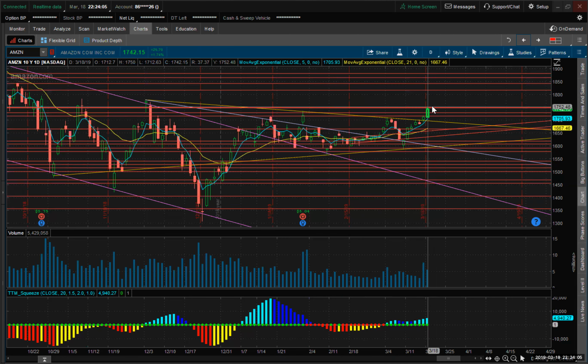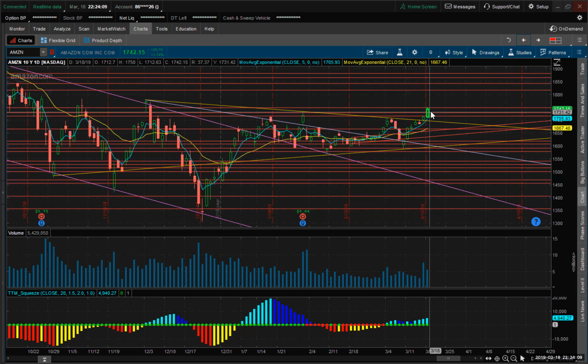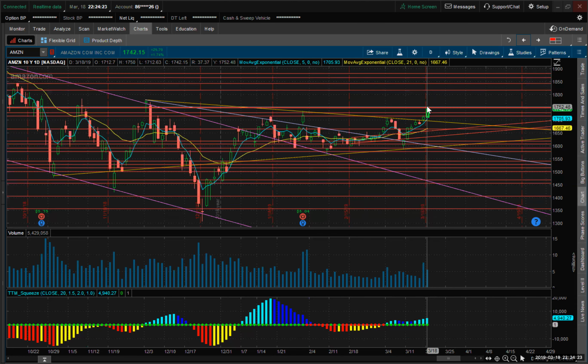That does mean we could still pull back into this yellow line and look like it's going to do a little bit of rolling over here. But I guess we'll see. We'll have to see what happens. Let's see. We're definitely making higher highs. Finally, looks like something's getting going. So we'll continue to stick with the trend.